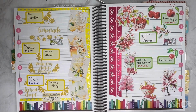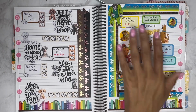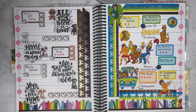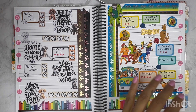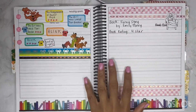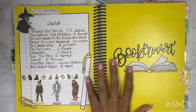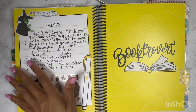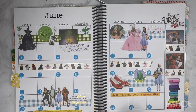So fun with the fruits and everything. And of course, this is my all-time favorite. I am a huge Scooby-Doo fan, so I was tickled pink to know that Robin's Plaininess had come out with some stickers for that. And I read 13 books for the month of May, and here we are, April. And these stickers from The Wizard of Oz I had been hoarding for over 2 years, y'all.